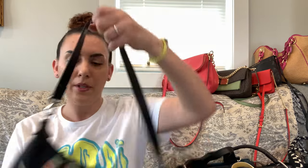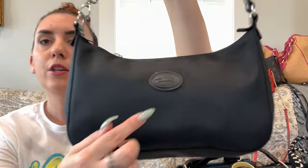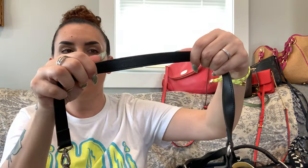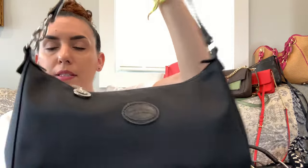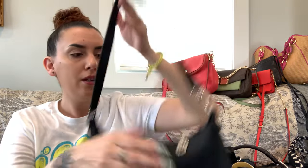Next up, we had the Longchamp. This one is a black nylon and leather shoulder bag, strictly a shoulder bag. You have the Longchamp logo right here on the front. You have the leather handle. There is a silver tone Longchamp pull right there. It is in excellent condition all the way around. The pull opens it up to one compartment.